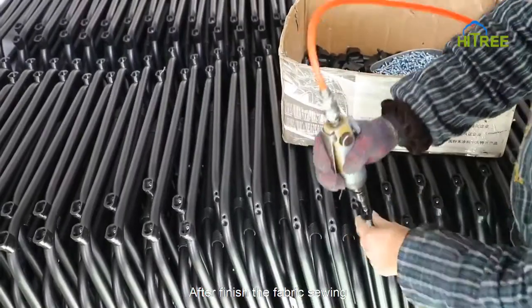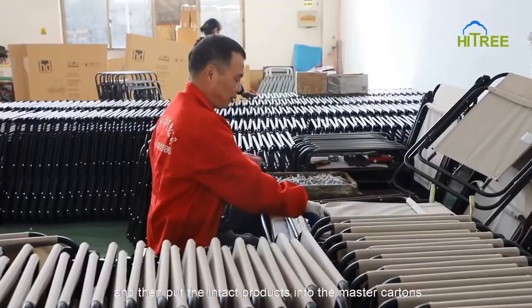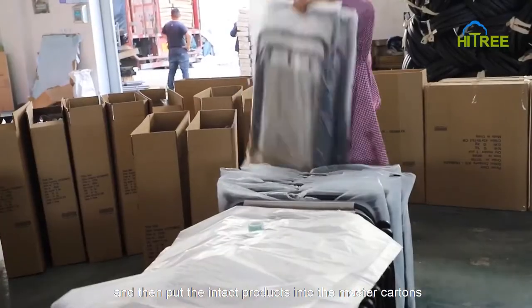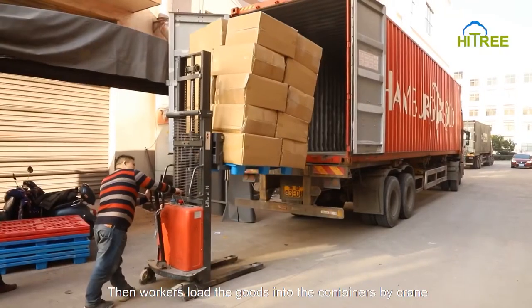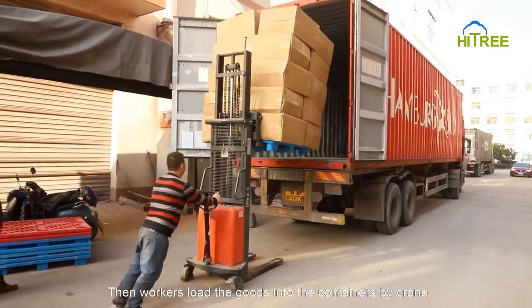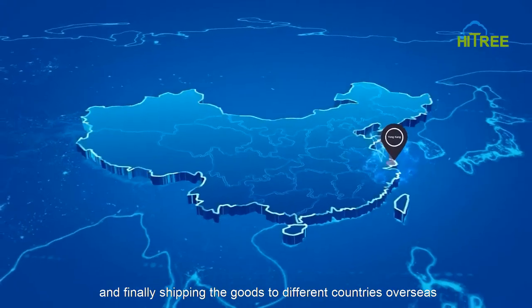After finishing the fabric sewing, we will assemble the finished fabric with the metal frame and then put the intact products into the master cartons and then into our warehouse. Then workers load the goods into the containers by crane, and finally we ship the goods to different countries overseas.